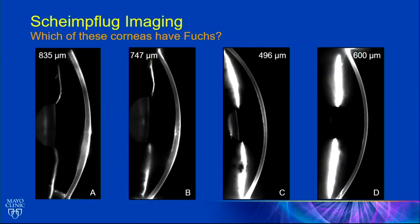So these are Scheimpflug images. They look like slit lamp images. And the question is, which of these corneas have Fuchs dystrophy? You can take your pick yourself, but I'm going to tell you that you cannot make a diagnosis of Fuchs dystrophy just looking at Scheimpflug images. So it's a trick question.